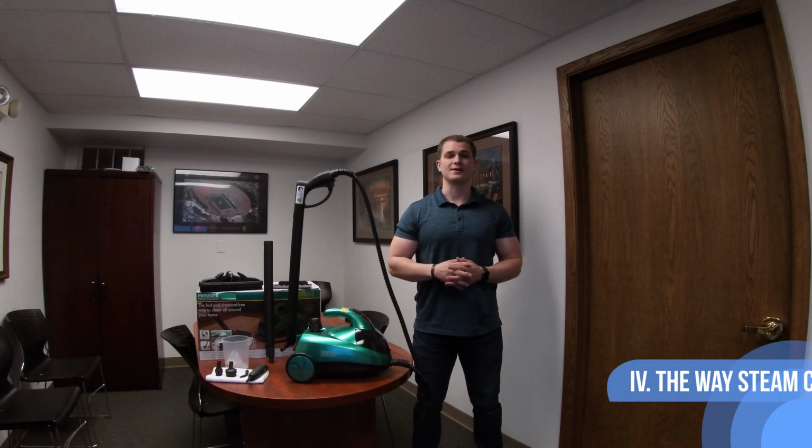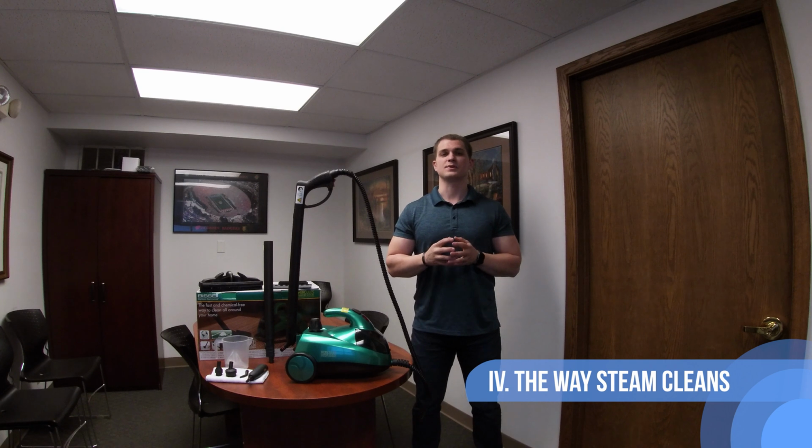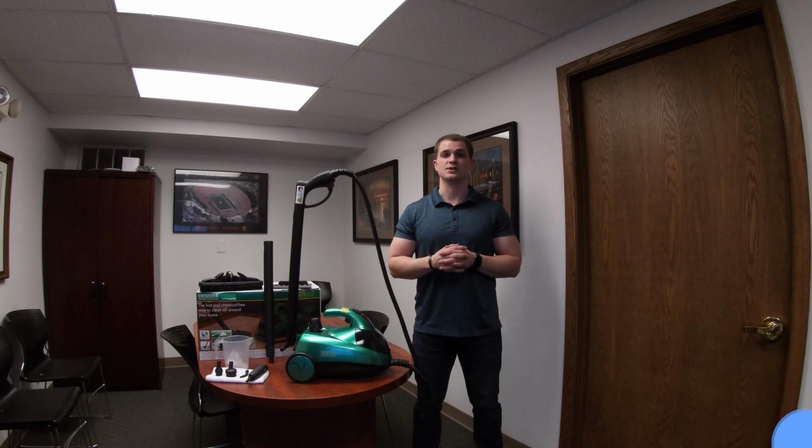Lastly, reason number 4 is the way that steam cleans. When you use steam to clean, the molecules of hot vapor penetrate the pores of the surface you're cleaning. And when they come in contact with the surface, they expand, forcing dirt and debris and bacteria to the surface, killing them because of the intense heat of the vapor molecules.